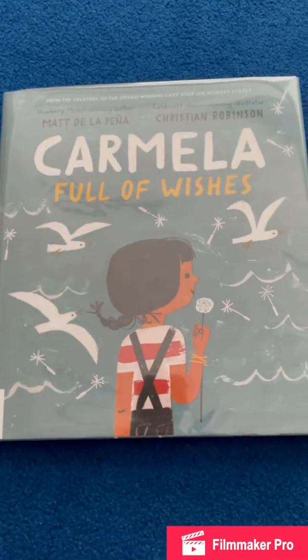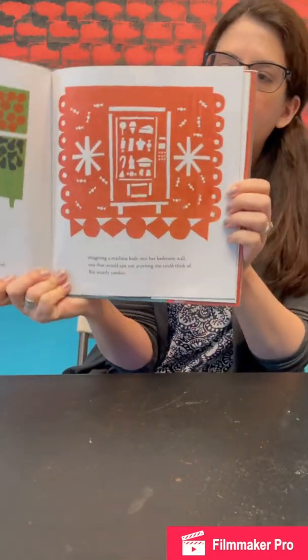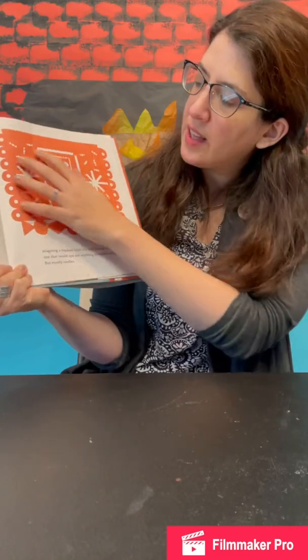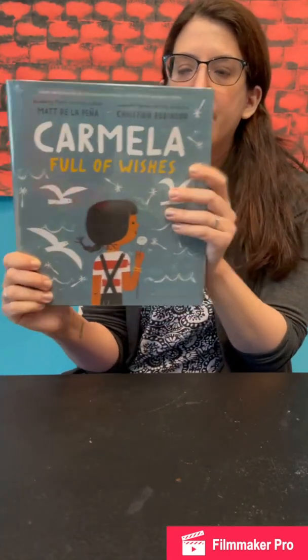And that was Carmela, Full of Wishes. That was a really nice story. And once again, it has that kind of collage feel to it. So there's some pictures that are cut out and layered. And also, this one looks like it was just cut out. And then you can kind of see that it was like an orange paper and the little shapes were cut out. So that's kind of like his style.